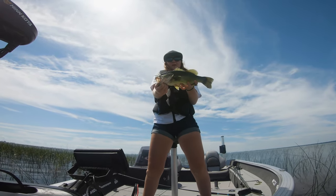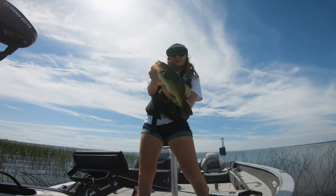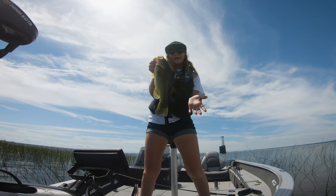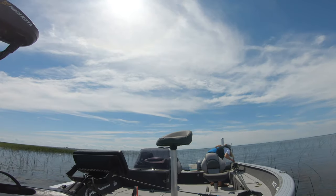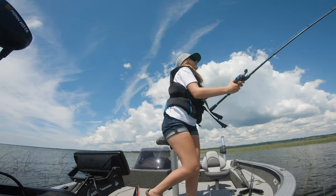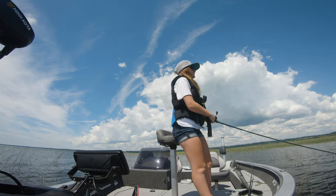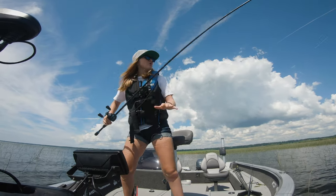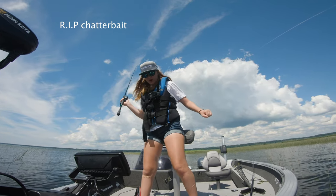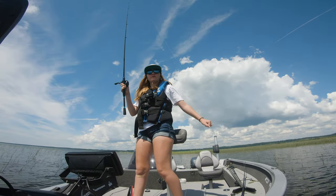He's a little guy, but you know what? That's okay. So we're going to put him in the box and maybe later, if I catch bigger ones, I'll call him in. Maybe. Man, that fish wanted the chatterbait. It bit right beside the boat. Oh no, no. Oh, I have to go find that chatterbait. That was the only one I have left.